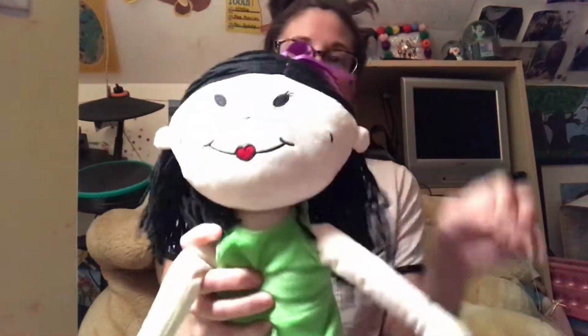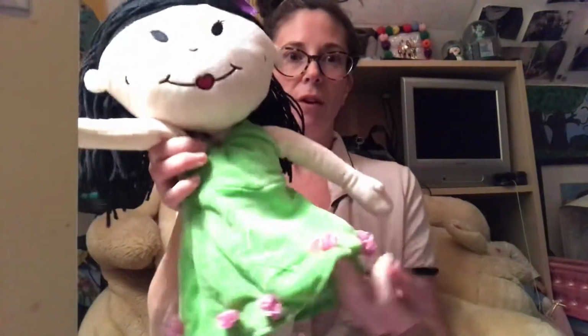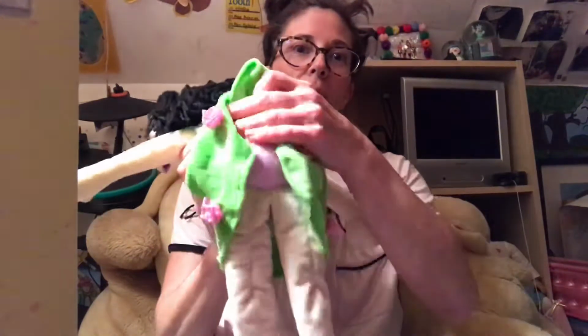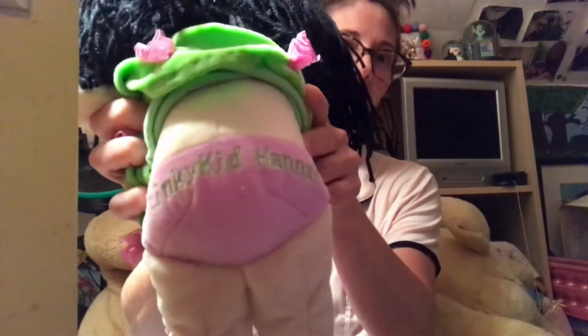Hannah was actually named after my daughter, not the name, but her mannerisms. She wants to grow up to be an artist, and when Emma was younger, her favorite colors were mint green and lavender. She used to wear headbands like this. Hannah's one of my favorite characters, and she's very, very snuggly and lovey. If you want a big Hannah to snuggle with while you're at home, she'd love to be with you. And I don't know if you know this, but all the Stinky Kid characters have their name on their pirate booties.